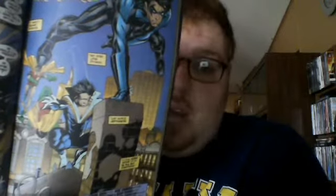Oh, I love this one. Yes, Never Dies. I think it's issue 57. It shows off. This issue 57 opens up with this beautiful page with Dick Grayson in his 4 costumes.